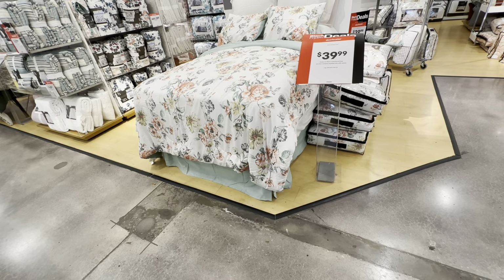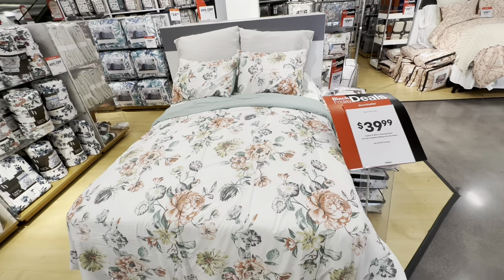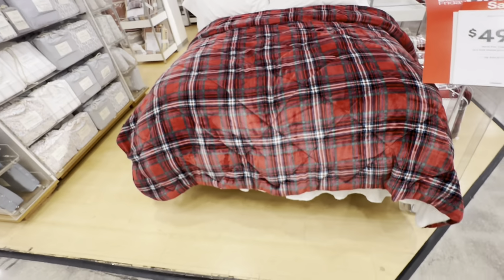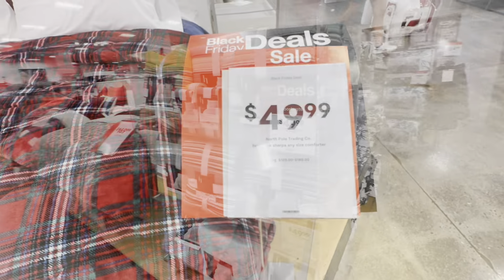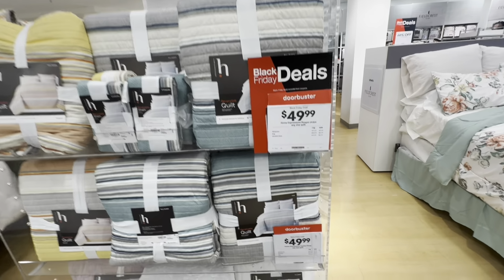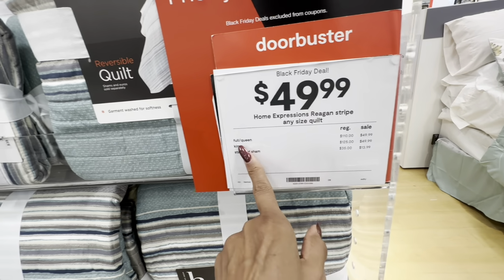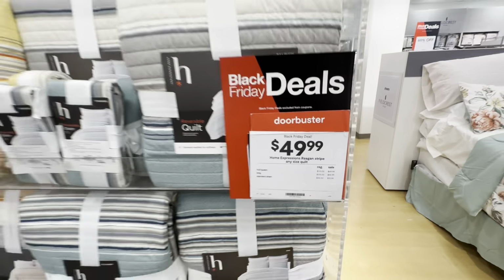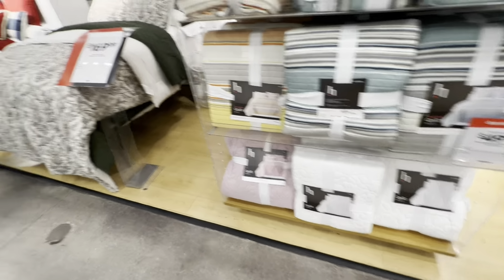Ooh, doorbuster, $40, if you're looking for a comforter. So this is a nice plaid comforter and it looks nice and soft for $50. These are blankets, $50. And these are $50 for full, queen and king. And the shams are $14. And look at all the colors they have. So we're just browsing today.